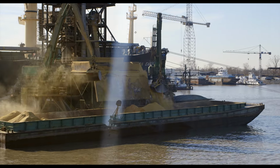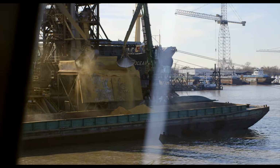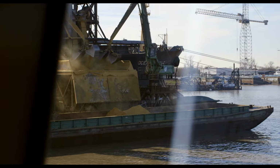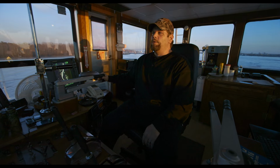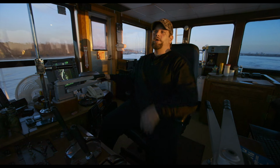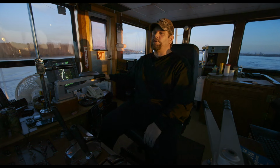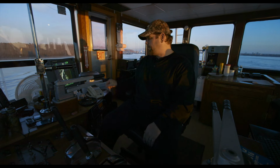Most of it's grain, beans, wheat. Coming through, Lillian. Right now we got a fertilizer barge over here and 2 coal barges. And this coal will go up the Arkansas River to one of the power plants up there. The fertilizer barge, they're getting ready to stock up on fertilizer for planting season, spring. These farmers are fixing to start planting fields, so they're gonna start stocking up.